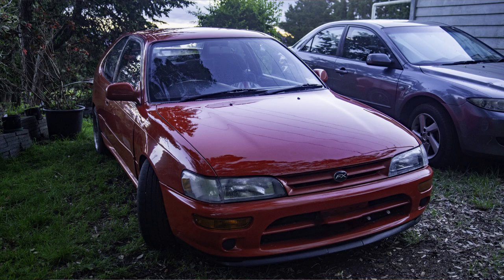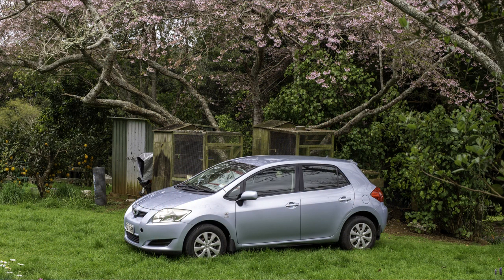Now, because of this buyer and because of the previous potential buyer, that just put me off enthusiast and sports cars for a while. So I just wanted something basic, normal, something that flies under the radar, which no one really notices, which is when I ended up buying that ZRE154 Corolla. Now, it was great for what it does.